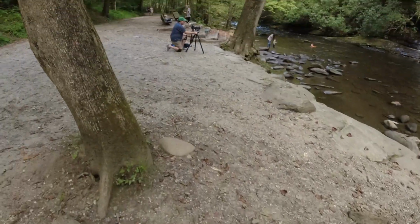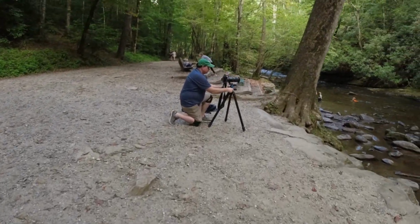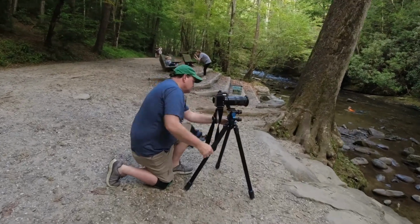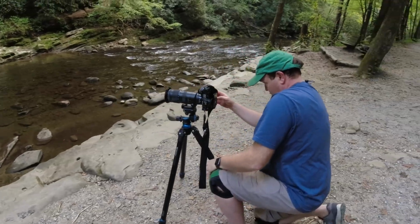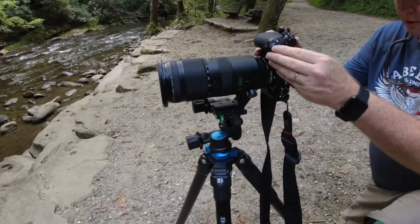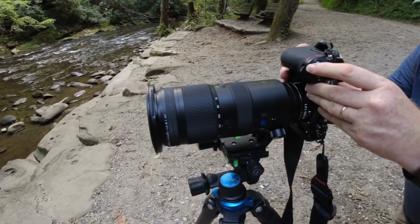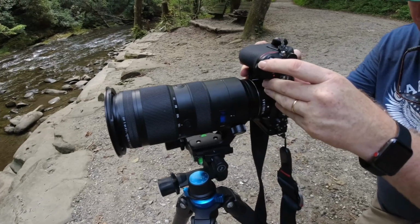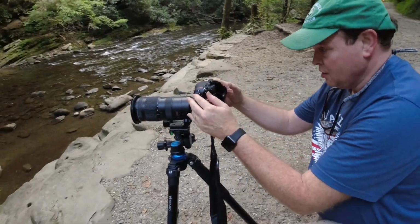All right, here we go. Jim's got a Ben Rowe tripod with the gear drive head. You can see that's the 70 to 200 Z mount. That's the f2.8S lens. He's got his Nikon Z7 going.